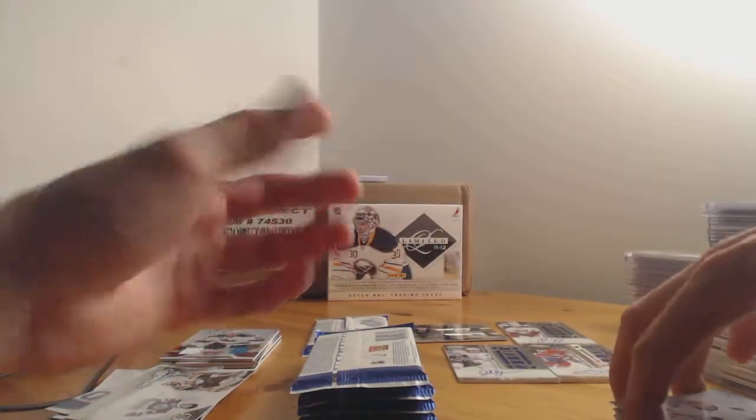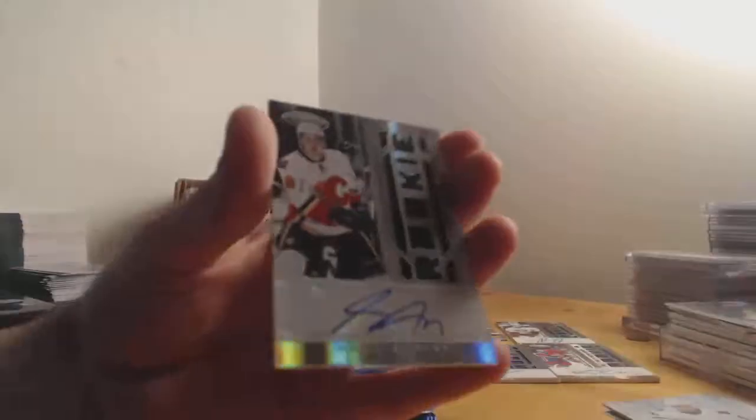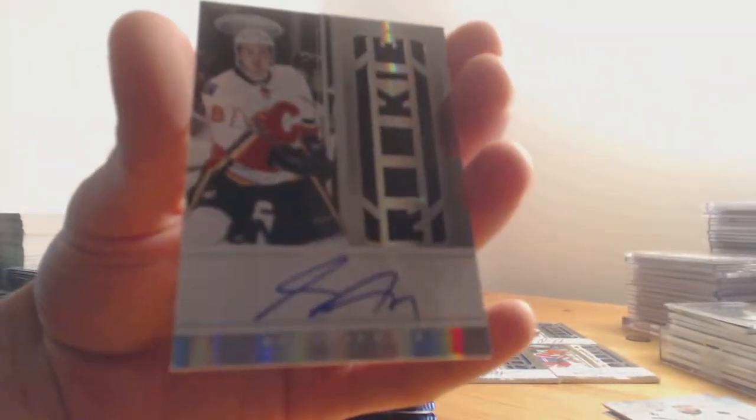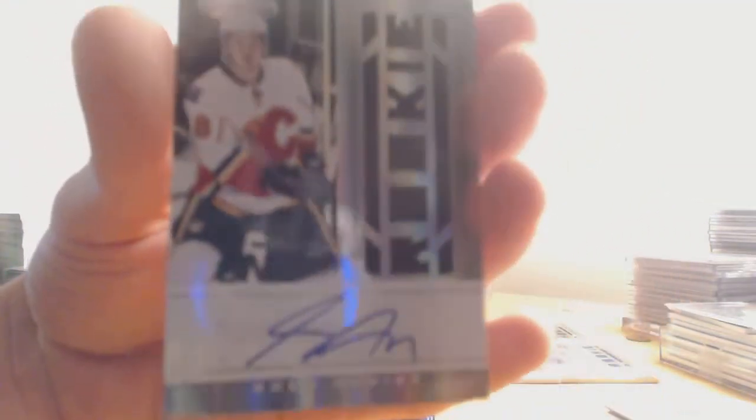Whoa! Okay, so we have another rookie die cut for the Calgary Flames, 375 out of 499, Greg Nemish. Greg Nemish. Alright, we'll show you the back for the name. Rookie die cut, sticker autograph. You guys know what it is. 375 out of 499.